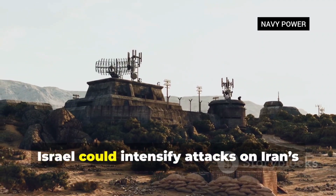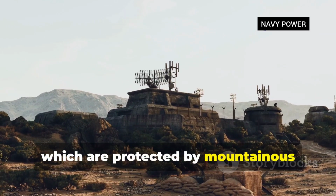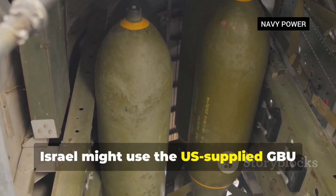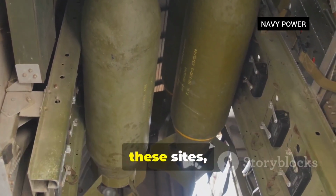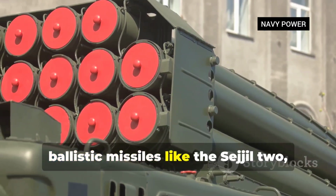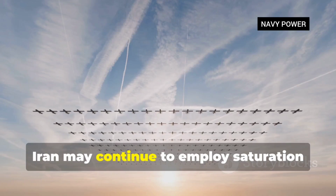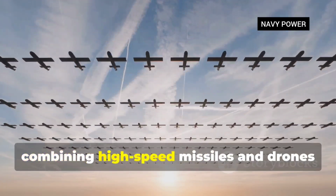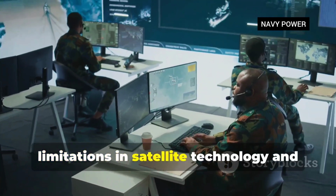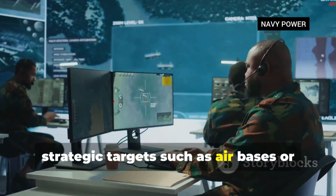From a military perspective, Israel could intensify attacks on Iran's underground nuclear facilities, such as Fordo and Natanz, which are protected by mountainous terrain and reinforced concrete. According to the Jerusalem Post, Israel might use the US-supplied GBU-57 bunker buster bombs to destroy these sites, but the challenges are significant. Meanwhile, Iran is ramping up production of advanced ballistic missiles like the Sajil-2, which have improved penetration capabilities. According to Al Jazeera, Iran may continue to employ saturation attack tactics, combining high-speed missiles and drones to overwhelm Israel's defense systems. However, limitations in satellite technology and real-time intelligence make it difficult for Iran to inflict serious damage on strategic targets such as air bases or command centers.